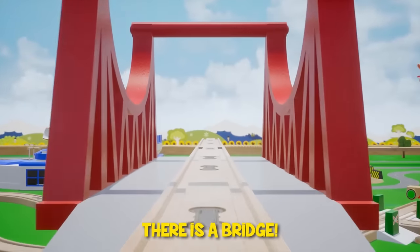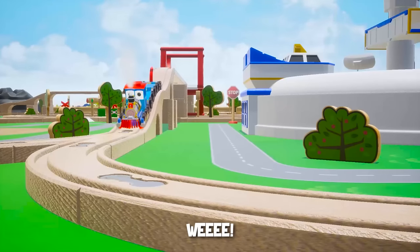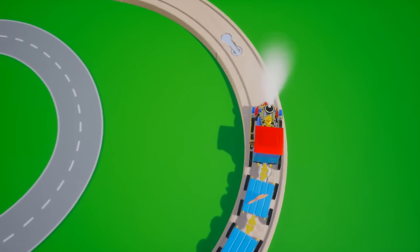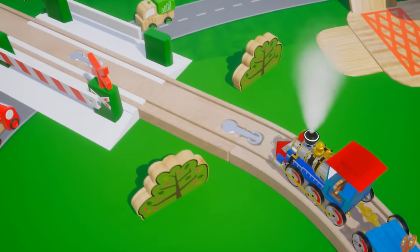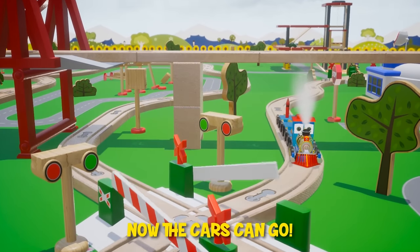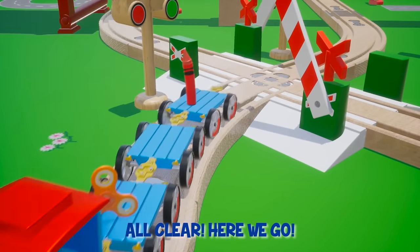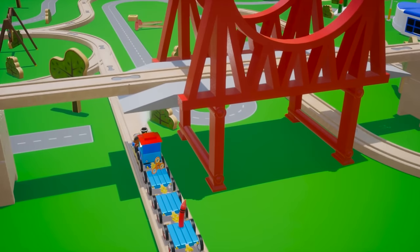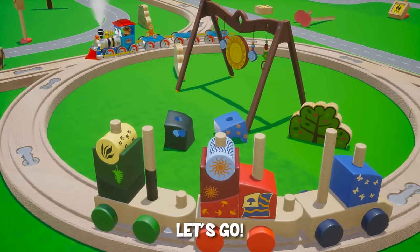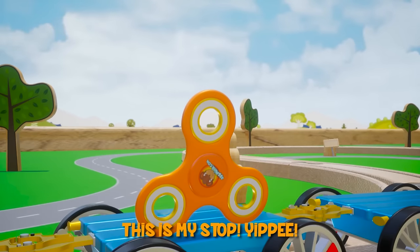There is a bridge. Hold on, everyone. Whee! The cars are waiting for Mr. Train to pass. Now the cars can go. Another train is passing by. All clear. Here we go. What's this? Both trains are stopping here. Let's go. Yeah, woo. This is my stop. Yippee.